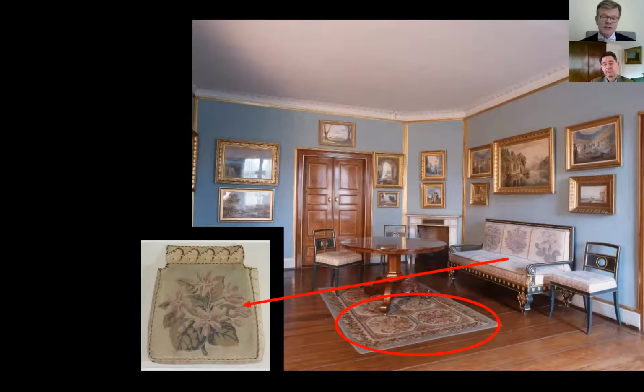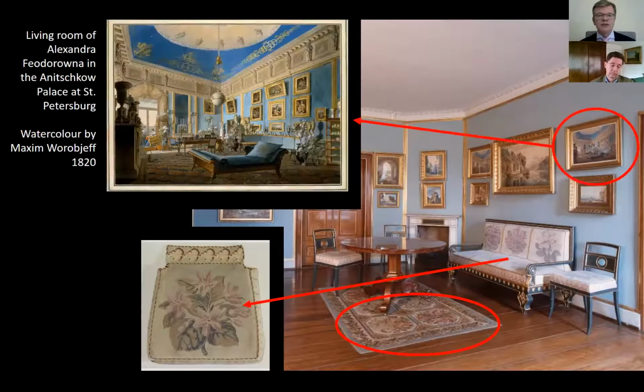And of course, you surround yourself in this very intimate room with souvenirs. So one souvenir is this watercolor of a room in St. Petersburg. It is the living room of the sister of the Crown Prince, of Frederick William IV. His sister, now called Tsaress of Russia, Alexandra Feodorovna, had this living room. She sent it to him, and you see her even sitting here.